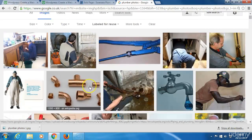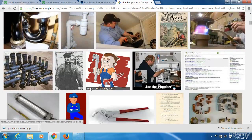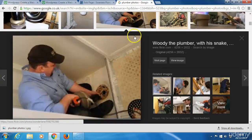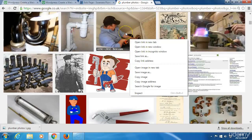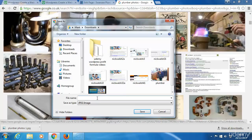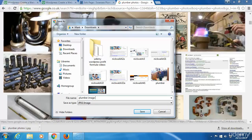And here we are. These photos we can use. Free. And we'll choose this one. Let's have a look. Yeah, we'll use that one. So, right click and save image as. Click. And we'll name it Plumber Image 1. Save.